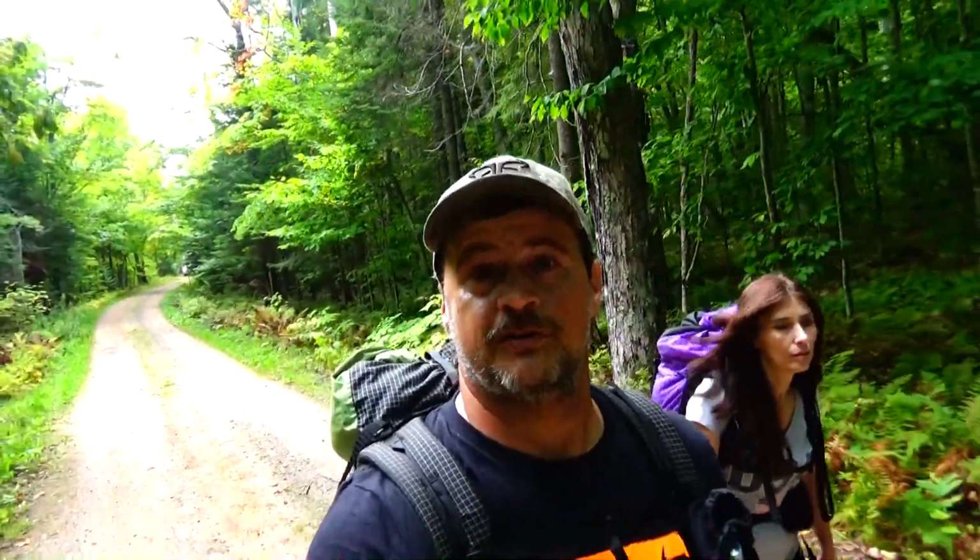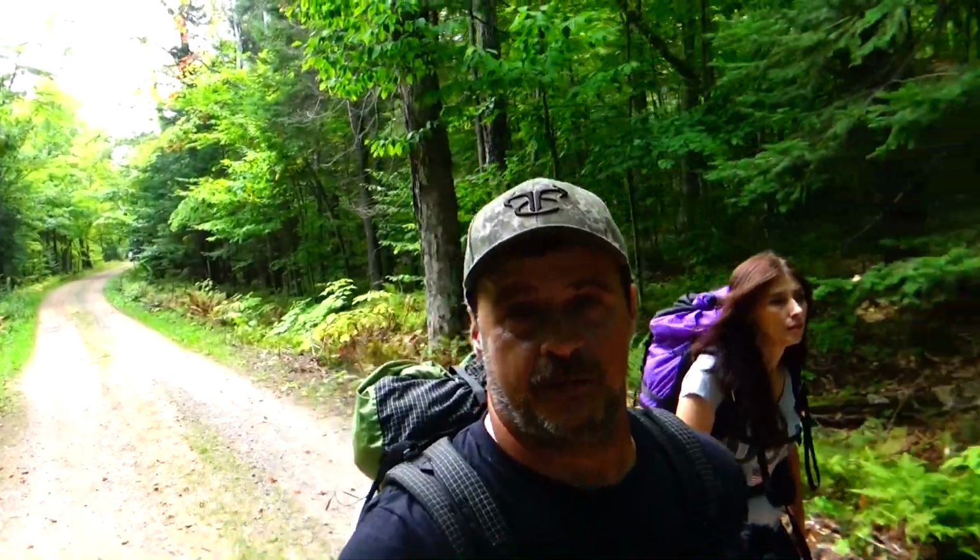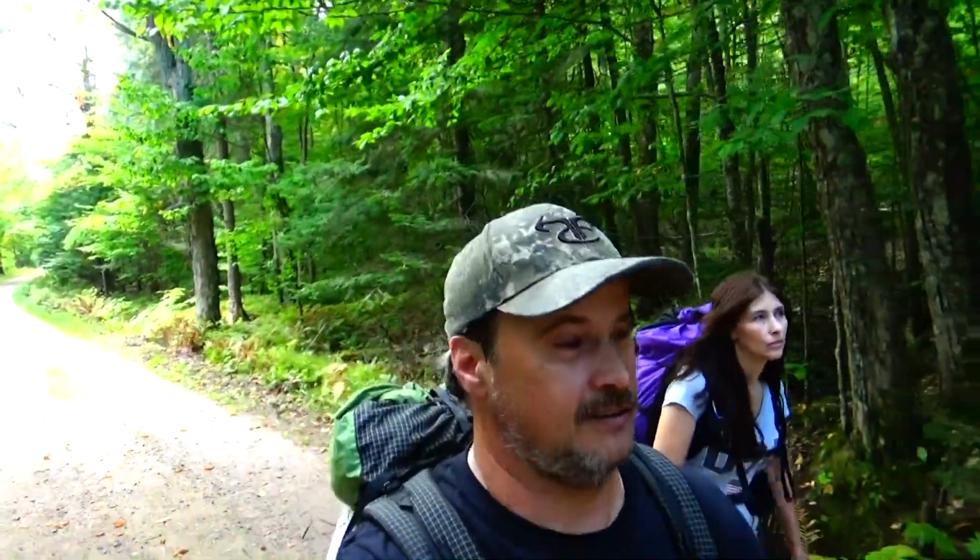And it is a beautiful day out. Just checked the temperature on a little thermometer on my pack. 70 degrees. So that's perfect hiking temperature, and we're starting to get some fall colors now because it's getting near the later part of September. And we still have a few miles yet to our campsite. At least 8 miles.